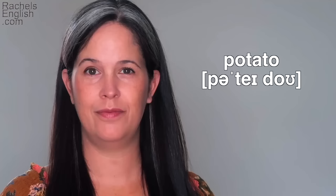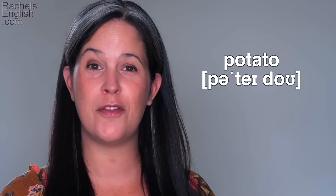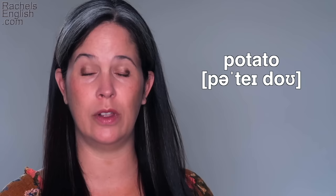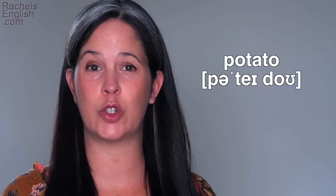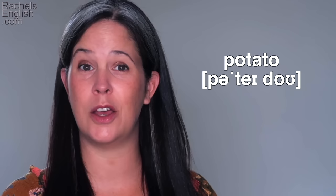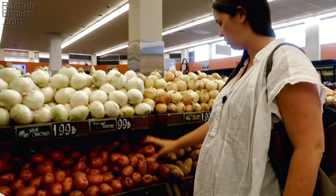Potato rhymes with tomato. The first T is a true T because it begins a stressed syllable, even though it does come between two vowels. The second T is a flap T because it comes between two vowels and doesn't start a stressed syllable. Potato. The first O is a schwa, puh. The second O is the O diphthong, oh. Potato. Say that with me. Potato. Red potato.